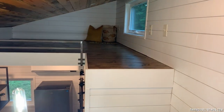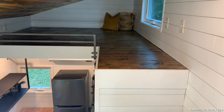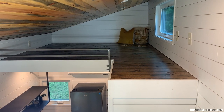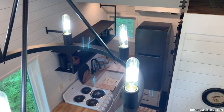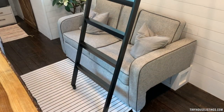If you turn, see the front loft. There's no lights on up there right now. But very big loft as well, there above the kitchen and bathroom. And a nice chandelier. I'll move back to the back of the camper and take another video.